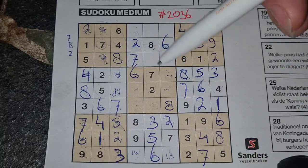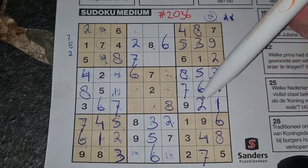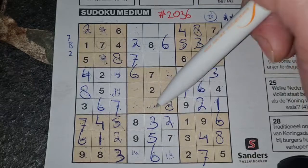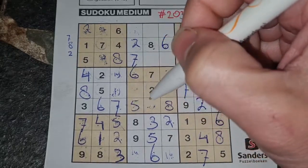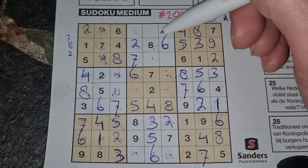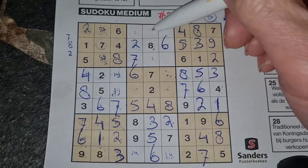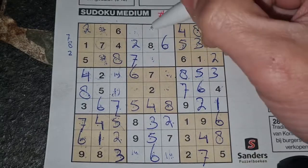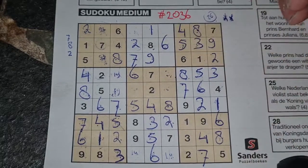All right. So these two numbers, 1, 2, 3, 4, and the 5 are missing. We see here 5, no 5 there. 5 should be here, and the 4 goes there. Two numbers left in the middle column for the numbers 1 and 9. We have a 1 here, no 1 there. 1 should be here, and the 9 goes there.